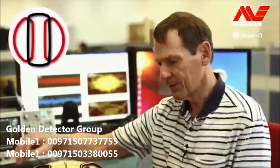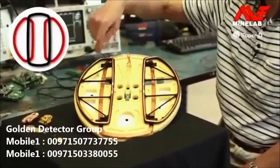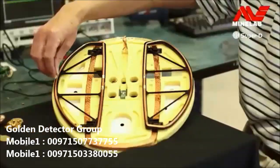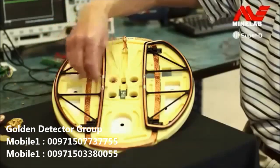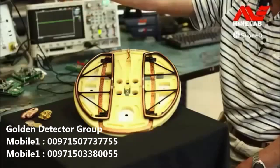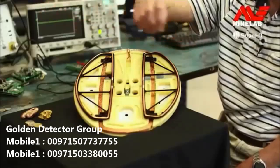It has a Super D coil exposed. There's the transmit winding, and there are the 2 independent receive windings. If you get a nugget that's really close to the coil, you'll get a double D signal in that sensitive area and another double D-like signal in that sensitive area. As soon as the nuggets are quite far away from the coil, then it just sounds more like a typical double D or a monoloop.